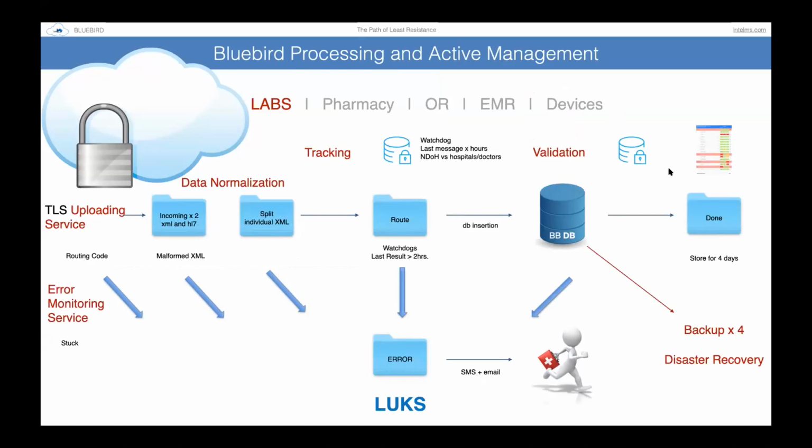But how that TLS service works is different. We prefer a web service, but for instance, there are small labs that have no ability at all to even make a secure connection to us, let alone set up a web service. So for some of those, we'll actually provide applications that run on their servers, which will poll a directory. And all they'll do is drop their data files into that directory. We'll pick it up, we'll encrypt it, we'll open up the tunnel, and we'll send it through to us.